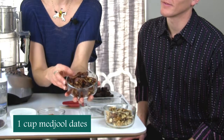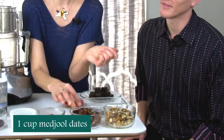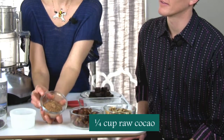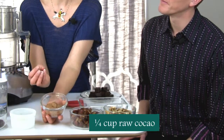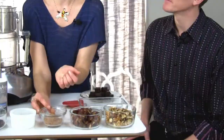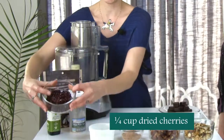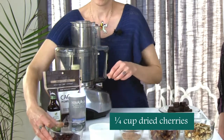They're a really sweet, juicy date, and you're going to need to pit those and chop them roughly. Our next ingredient is raw cacao. This is like a raw form of chocolate, and it's much more nutrient dense than just like the baking cocoa that you might normally have. We've got some melted coconut oil here. You do want to get that melted in advance. And then some nice, just roughly chopped tart cherries. And a food processor. That's all you need. So we're going to get started.